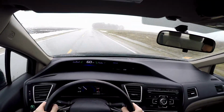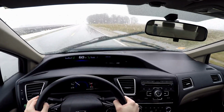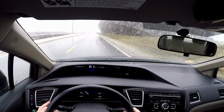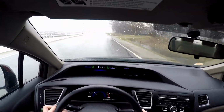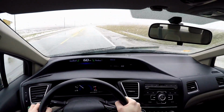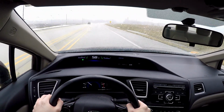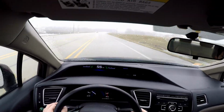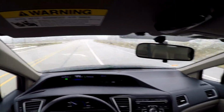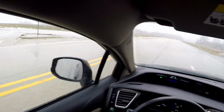So this is the four door. How much does it weigh? It was 3,600 something. So it's heavier by a significant margin than the older Civic. And if you're getting this car and you're thinking, oh, it'll still be sporty, it's still a Civic... 3,693. Okay, so that's almost 3,700, which is quite a bit. The old Civic was quite a bit lighter.